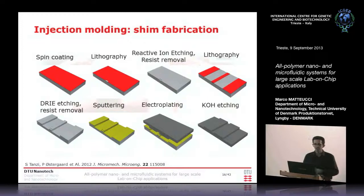Just one slide on the fabrication of the nickel stamp, which is made by spin coating a thin layer of photosensitive polymer on a silicon substrate. Then the resist is patterned by UV lithography, and then the resist is used as a mask for a removal of the silicon by deep reactive ion etching. This is in case there are multiple layers that need to be fabricated on the chip. We also have further lithographic steps that allow, for example, multiple levels.